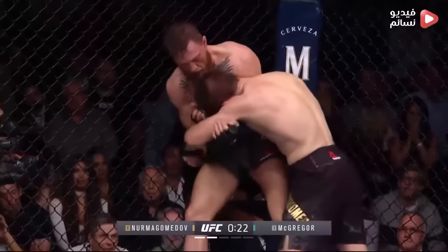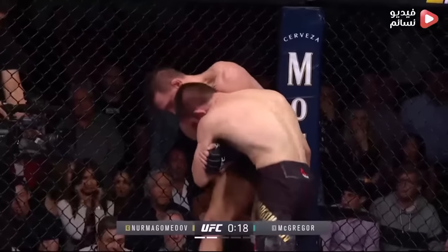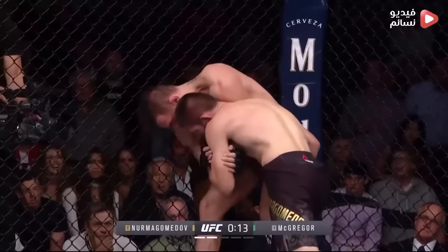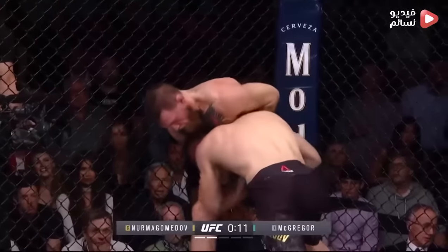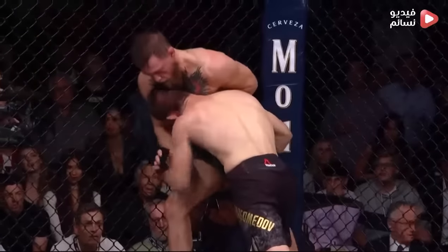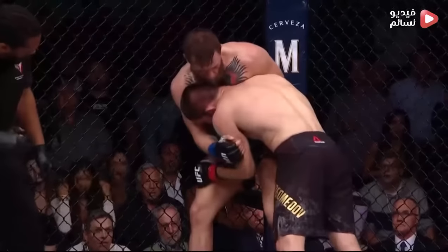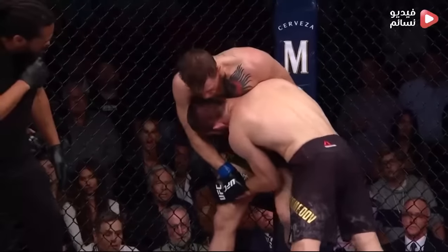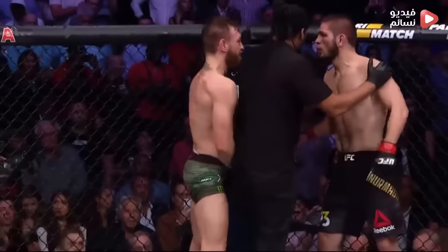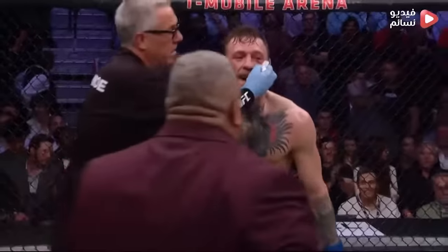Khabib can keep this pace for five. And I don't believe Connor has a stoppage win in the UFC after the second round. That is correct. Connor hasn't had an answer at all for the grappling of Khabib in one bit. Nurmagomedov with a huge second round, likely a 10-8.